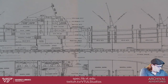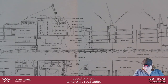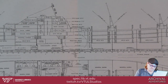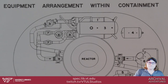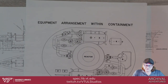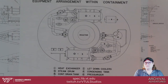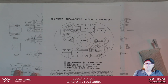I can actually show you. I realize I have pictures. Actually, I also have diagrams. It's a plan view of the Savannah's reactor system arrangement within the containment vessel. It seemed like maybe I could show this because that's what we were talking about right now.